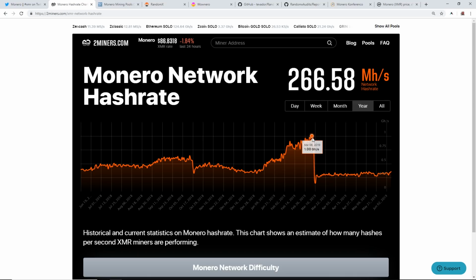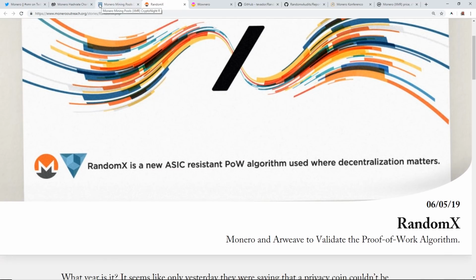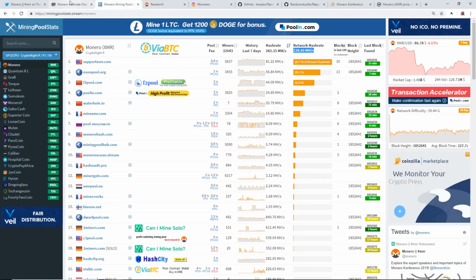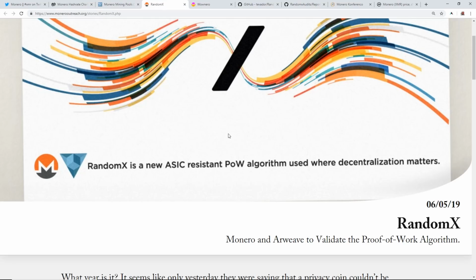So it looks like they did kick off mainly all those ASIC miners, all the Monero XMR miners from Bitmain and some other companies I forgot. So it's cool to see that Monero is wanting to stay ASIC resistant, and they're staying ahead of the game, right? They're doing this now so that they can get ready in case Cryptonight R is found on an FPGA or a new ASIC miner. So yeah, it's cool that they announced this.